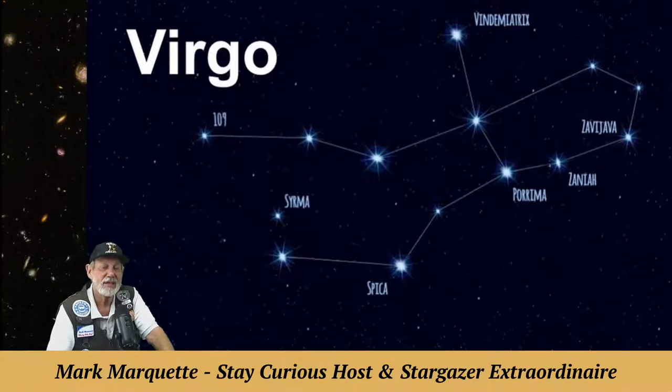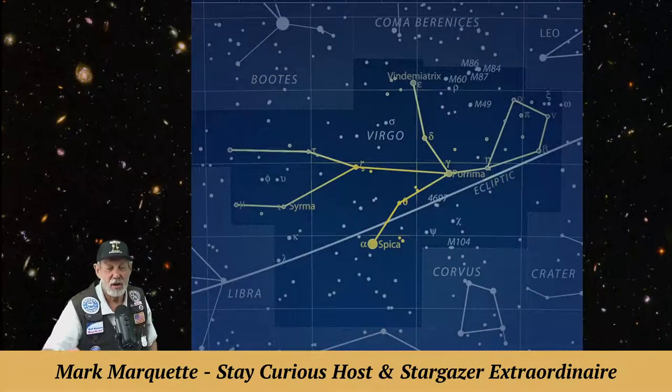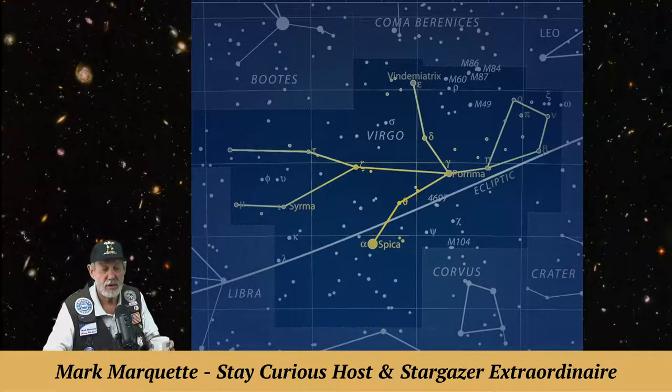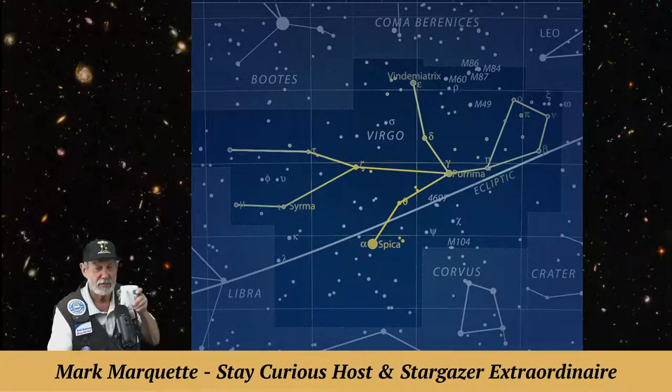But that's why a lot of these stars have Arabic-type names from the Arab astronomers. Well, it looks kind of like a long body of a woman laying down. Very indistinct stars in Virgo. The whole constellation is really hard to trace out because most of the stars are second magnitude or fainter, with Spica being a bright first magnitude star.